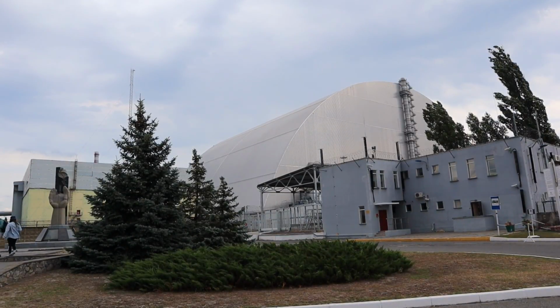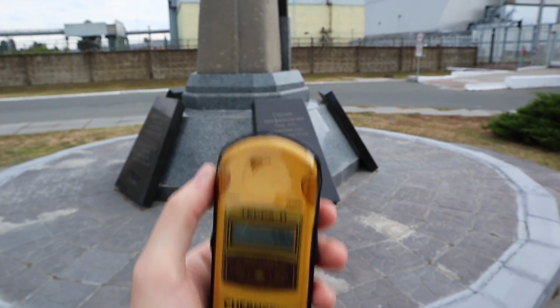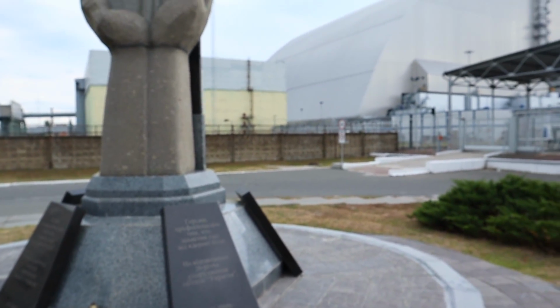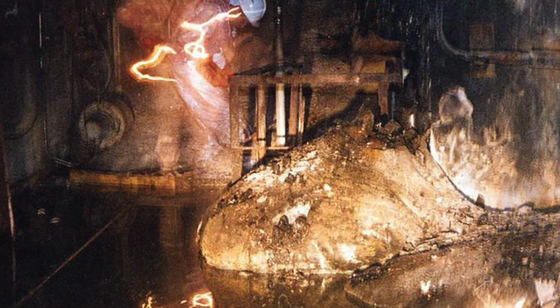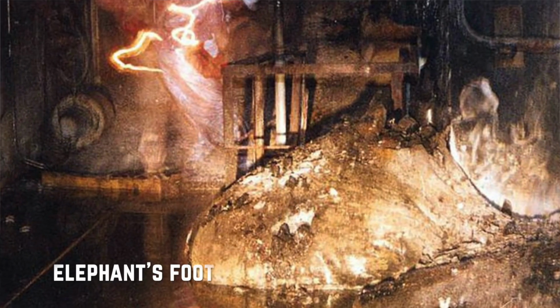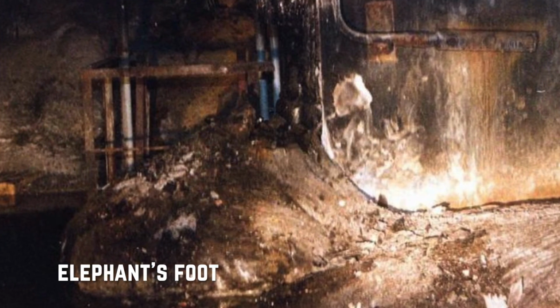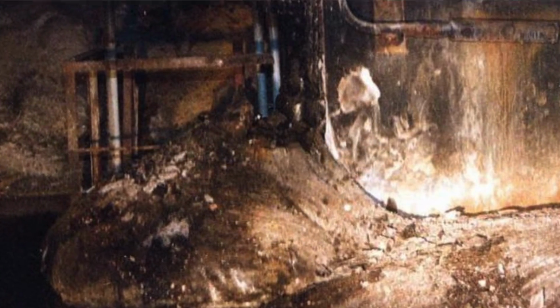So we're now here directly outside of the reactor, covered completely, reactor number 4. So right now today we're experiencing 1.1 immediately outside of the reactor. If you were to go deep beneath the ground where the elephant's foot is, I'll flash a picture of it right now, you would die within 3 minutes. It's around 400 or 500.